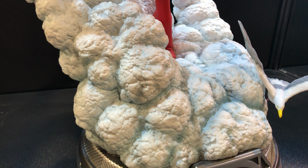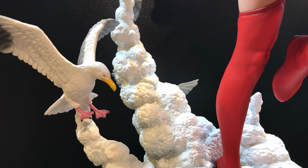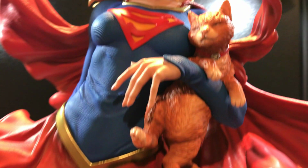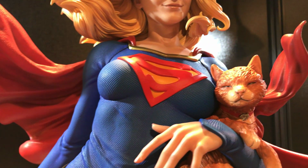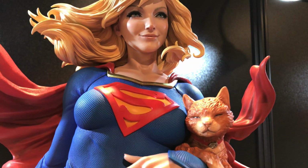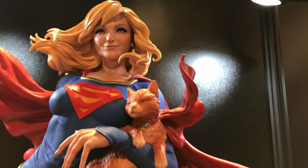Maybe it's translucent resin. If they change to resin, that could help to make it a bit more realistic. But having said that, it looks good. People say the cat looks very happy, and judging from where he is placed in the chest area of Supergirl, we can all understand that.